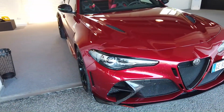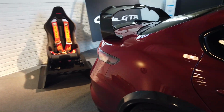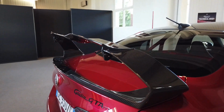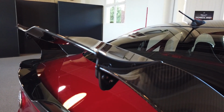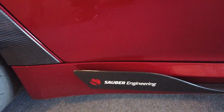Compared to a Giulia Quadrifoglio, it's 25mm wider in the front and 50 in the back. The rear of the GTAm is simply impressive. I mean, just look at this giant rear wing. It's manually adjustable with 4 different positions. And wherever you look at it, you see carbon fiber pretty much everywhere.